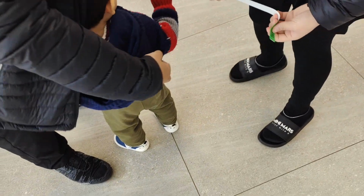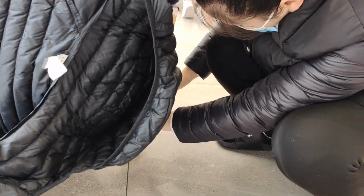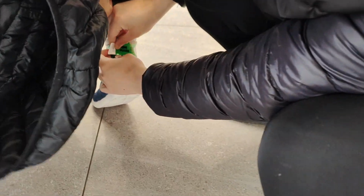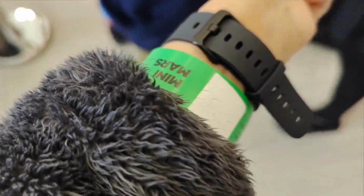So they will ban this. And then you will scan this QR code and you'll get inside.